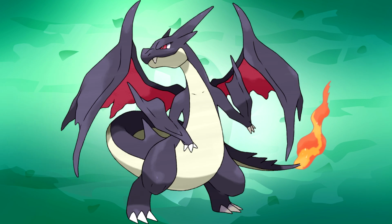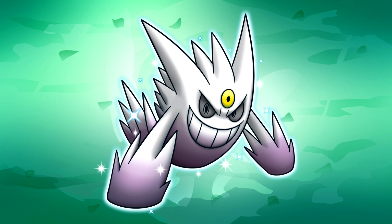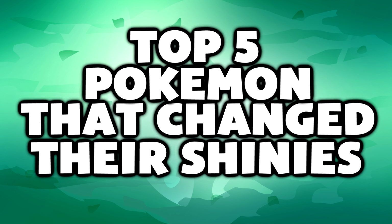I've always been interested in shiny Pokemon, and over the course of the last few generations, we've seen some really insanely cool shiny designs and some less good ones. But there come those times where we notice that the shinies we used to know might have changed with the newest generation. So today we're going to count down the top 5 Pokemon that changed their shinies between generations.